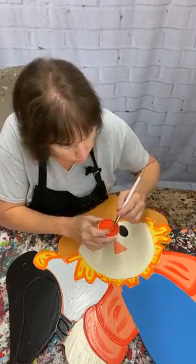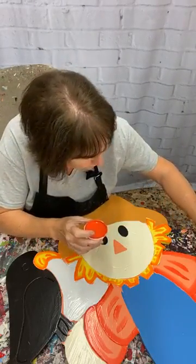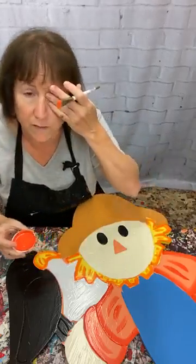I think this guy's cute. We always sell a lot of these every year, and I think it's just because they're small and they're cute.